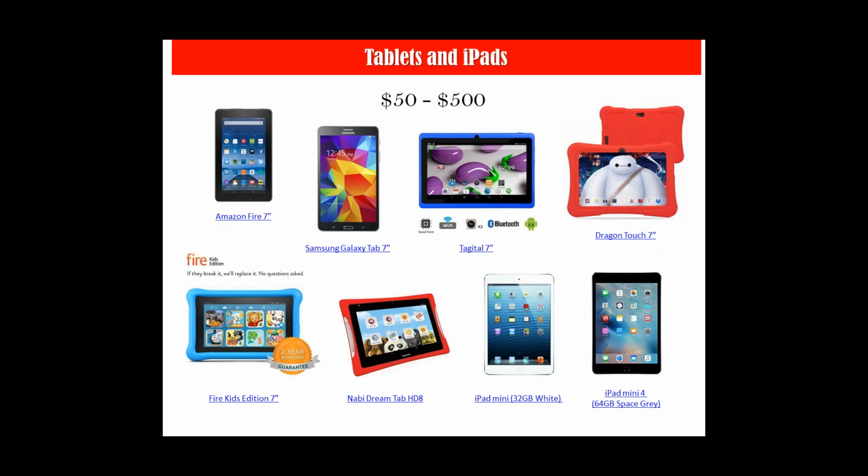Next, we have tablets and iPads, and I wanted to list as many as I could find so that you get an idea about what's out there, what's on the market, and the price ranges. So what I found is from $50 all the way to $500. The Amazon Fire is 7 inches. Then there's the Samsung Galaxy, the Tagidal 7, and the Dragon Touch. They're all working on the Android operating system.